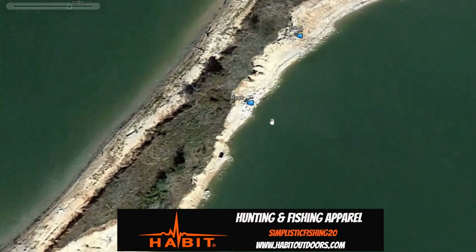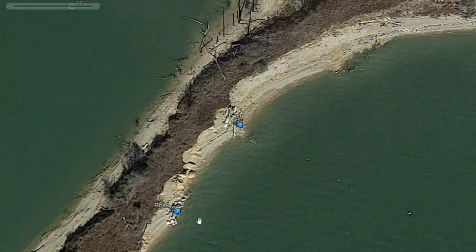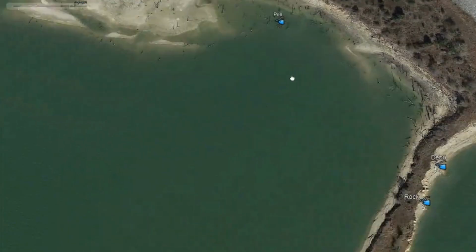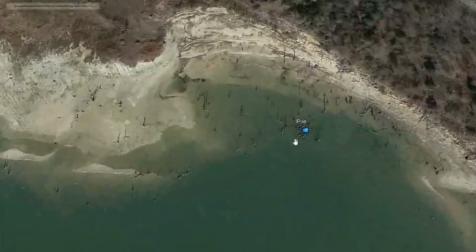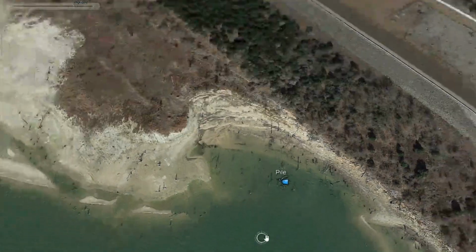If I zoom in, you'll be able to see them. Maybe if I change the date, there we go. You can see them even better, but some really good isolated rock piles, a debris pile there, all kinds of standing timber and stuff to fish around. If you get around this point, when you come over here, you actually have a brush pile that's right in the middle of all this standing timber. So definitely a good place to go look at as well.